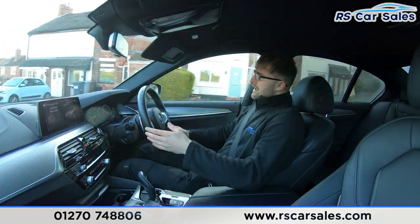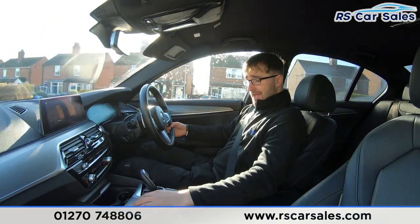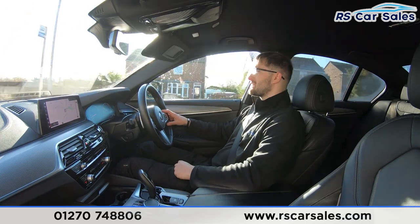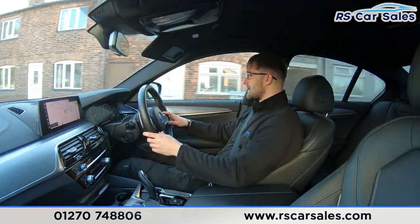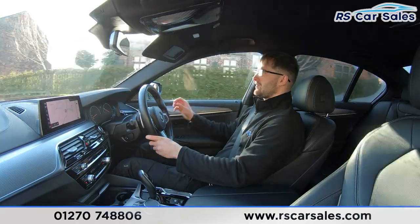Now on this vehicle, you do have your screen in the center, that is the big screen. And as you can see just there, you have your satellite navigation, your Bluetooth media, Bluetooth audio connectivity, your front and rear parking sensors, the list does go on. Ambient lighting throughout, at night it really does come to life. And you do have your integrated Harman Kardon speakers, which sound absolutely incredible.